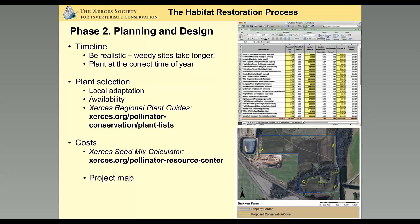Now, we use, at the Xerces Society, a number of tools to help with this planning process. We use, for example, aerial photos of farms. Software as basic as Google Earth can help you look at a site overhead and begin to delineate the project boundaries. For slightly more sophisticated tools, we can use the USDA Natural Resources Conservation Service's online soil survey to look at aerial photos and to overlay soil maps with those project sites.